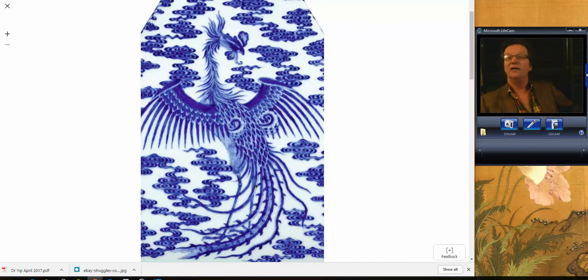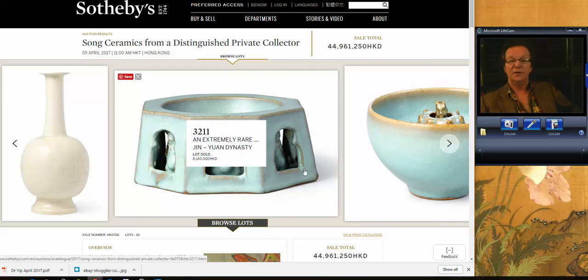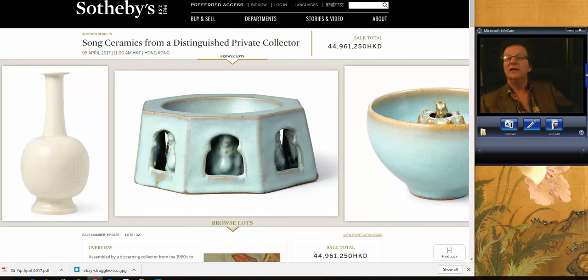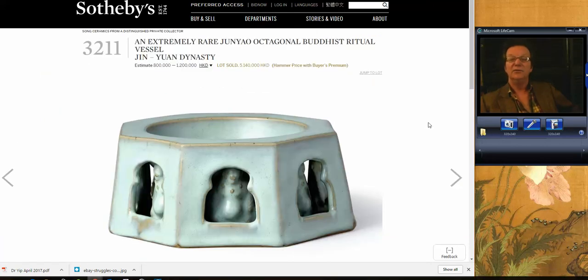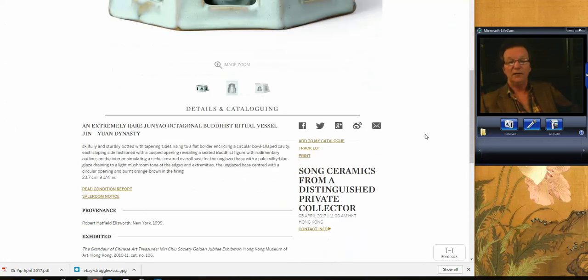And moving along now to this sale, Song Ceramics from a distinguished private collection. It did all right. About 70% of the sale sold. The two big lots in the sale was this really rare Jin to Yuan dynasty example. I think I have a slide of it up. There it is. A beautiful Junyao octagonal Buddhist ritual piece. It brought 5.1 million Hong Kong, or roughly $600,000. Very, very nicely glazed, lovely color, and a very rare form. And it did just fine.